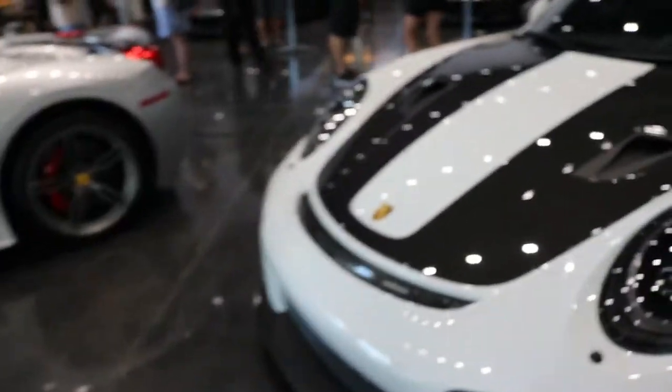Here goes a GT2 RS with some exposed carbon, of course, going all down the back. Amazing. Another Ferrari. I don't even know where to start, but this is beautiful.